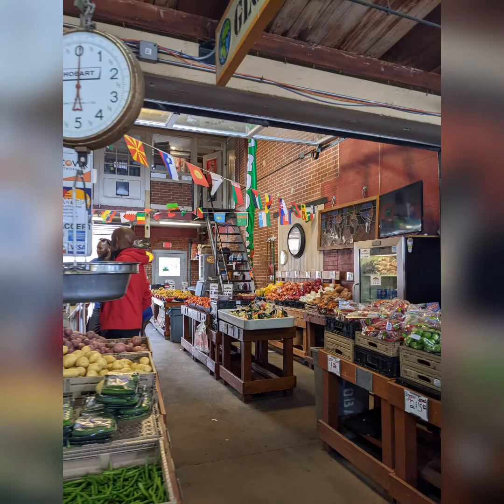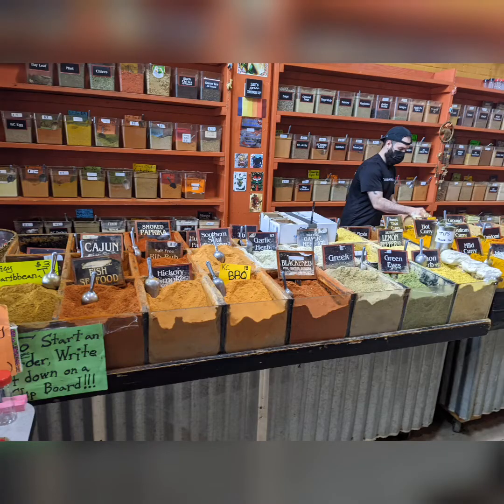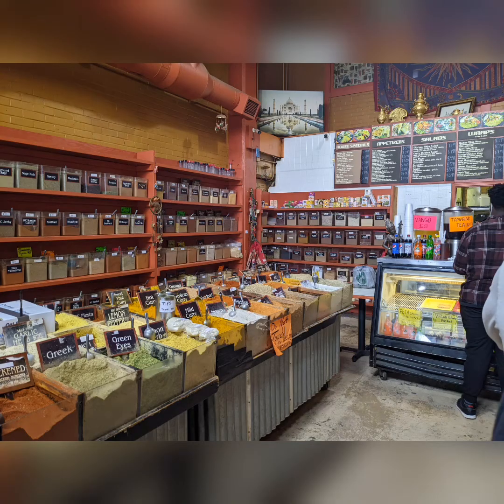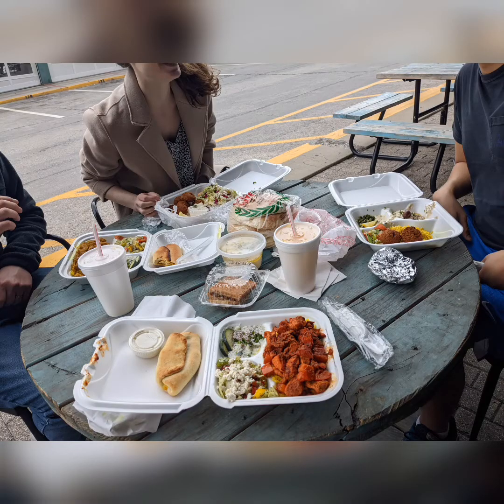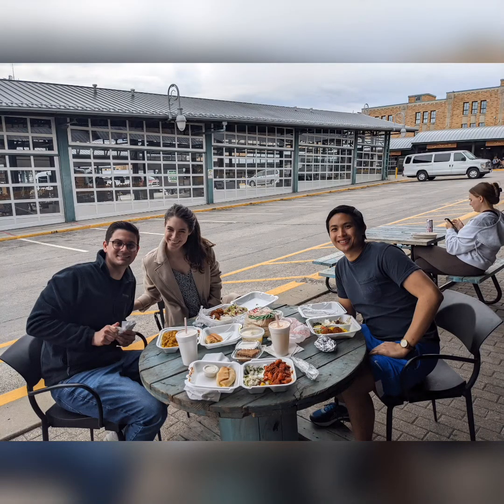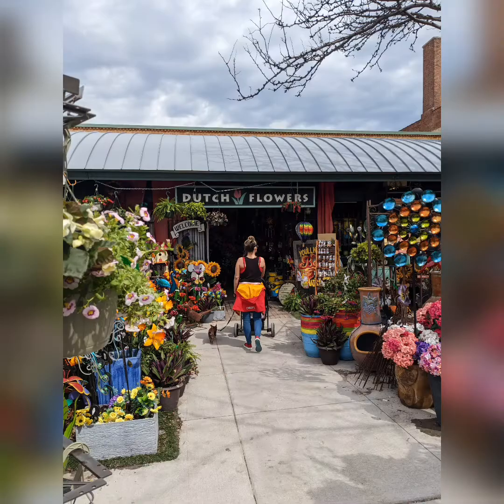We ended up eating lunch here, and I had Indian food at Tikka House, and John had some Mediterranean food at Hibachi House. A lot of cool plants and produce, and there was also this Japanese store that we went to as well.